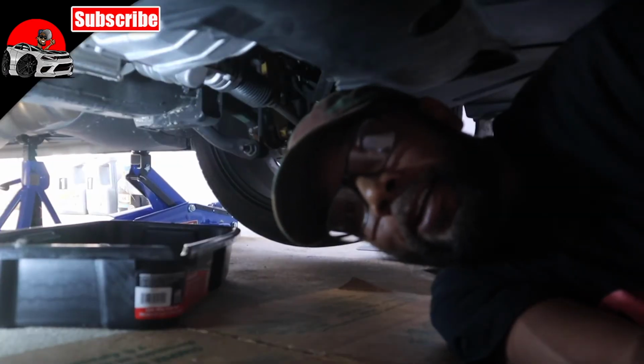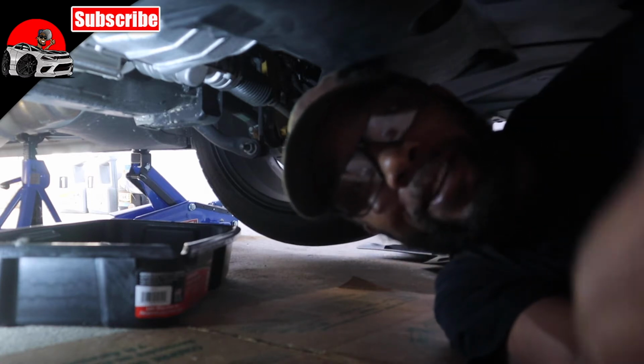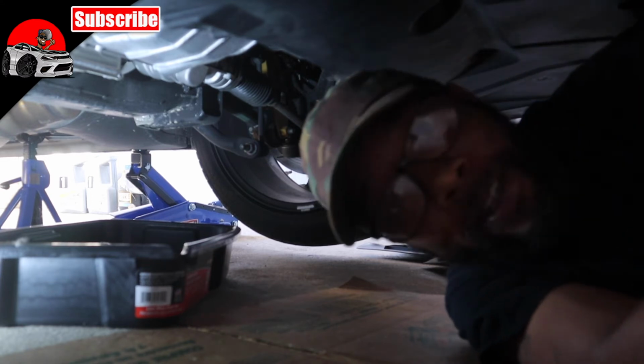This next portion of draining the oil is brought to you by Aquafina. Nah, just playing, but just thirsty, you know what I'm saying? So, gotta stay hydrated out here, you dig? Yep, drinking water underneath the car.